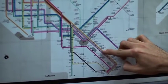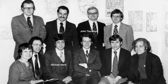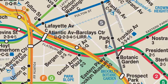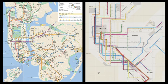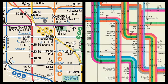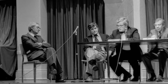The Vignelli diagram only lasted 7 years. And then Michael Hertz with John Tauranac changed the paradigm completely and designed a map that was geographical. And that map has been there for 40 years. People really appreciate the richness of content, but it's not as clear and as beautiful as the Vignelli diagram. It's always the question about geography versus geometry. They had head-to-head debates, Tauranac and Massimo Vignelli. It's kind of a battle between 2 different points of view.